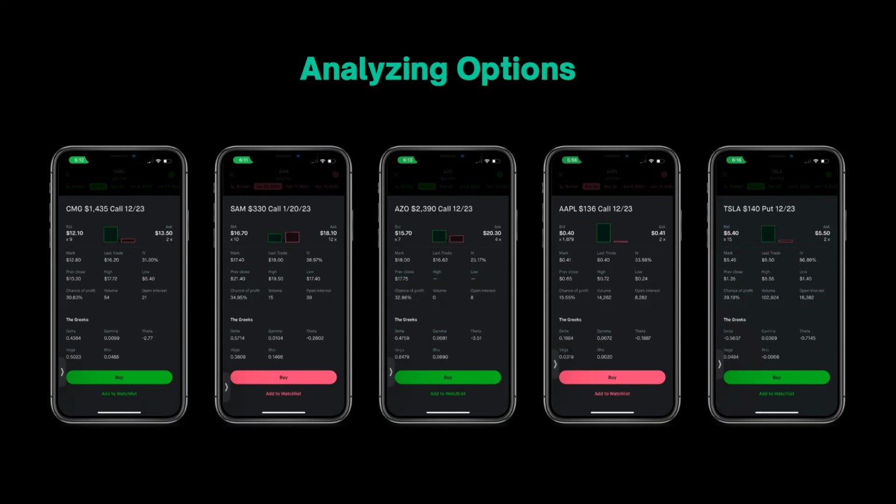But if you do all that, and it's easier said than done, I know, but you can really build an account up. You can really, really build an account up.